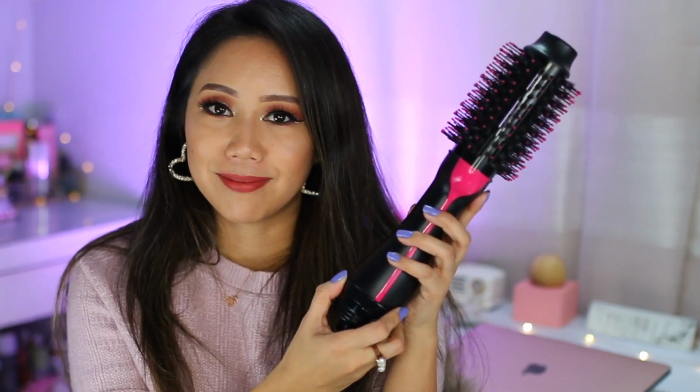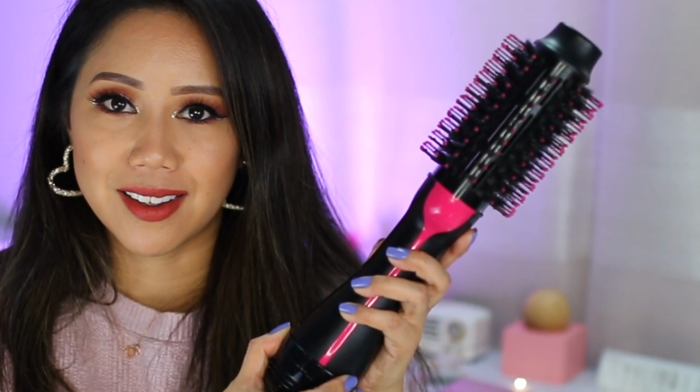It has 3 different settings. It has the high, low, and then it has the cool setting. So that kind of locks in your hair. It is kind of loud. Absolutely love this product. I think it is so well worth the money and such a great tool. It makes it so easy to just kind of give yourself an at-home blowout.